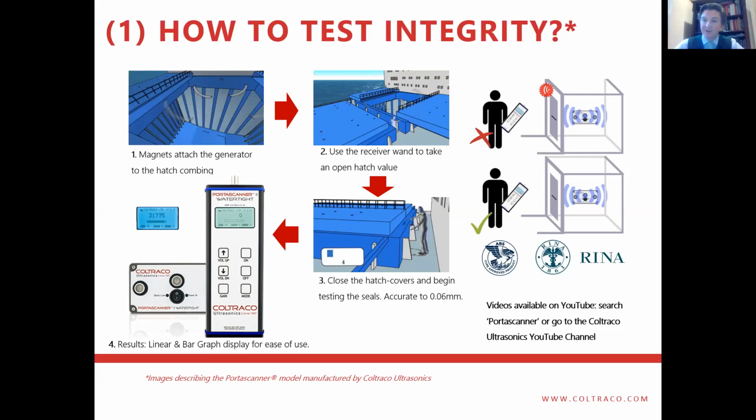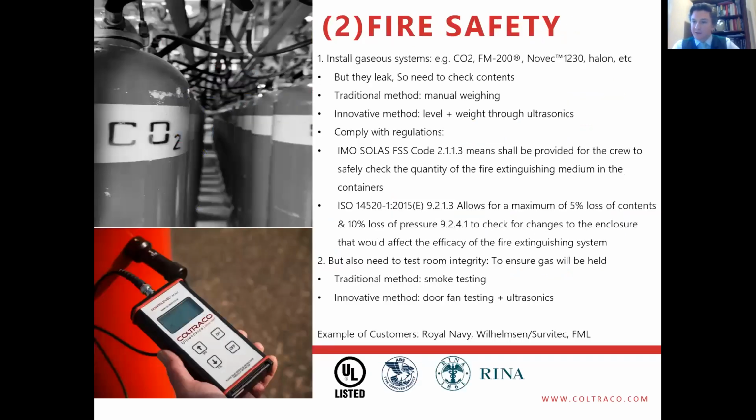yeah, we're greatly looking forward to it. It should be a real step change in terms of being able to truly quantify the issues that are being experienced in this area. Anyway, unless anybody's got any questions, I will press on.